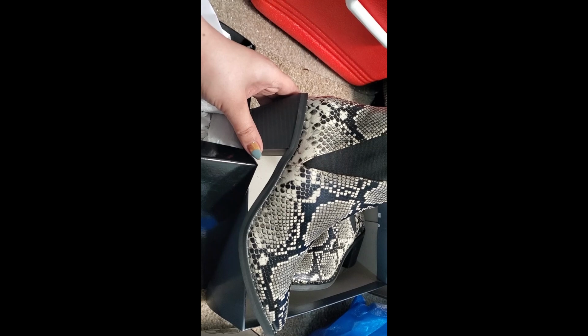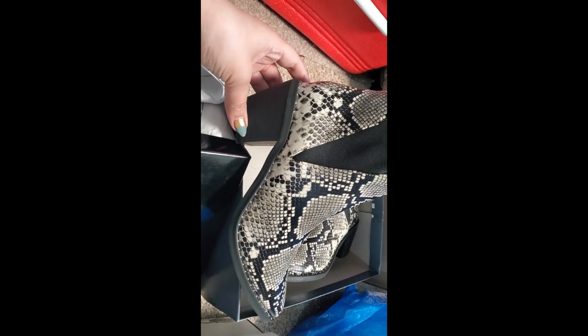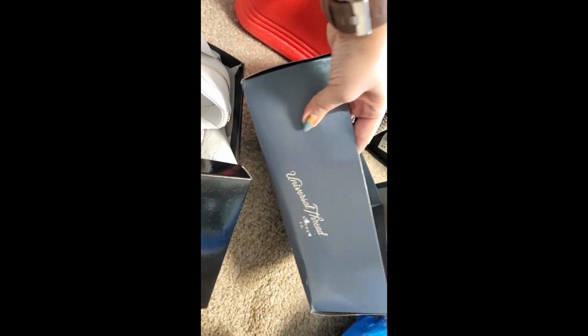What was kind of cool is that these were literally the last ones in the whole store, not even just a size, the whole boot as a whole. They only had a size 8 left in the whole store. My sister found them for me and I was super excited. Universal Thread, that's the brand, and I picked them up at 8.